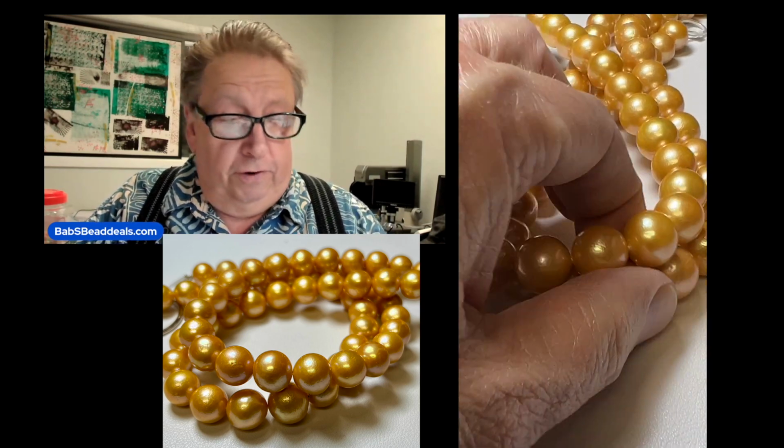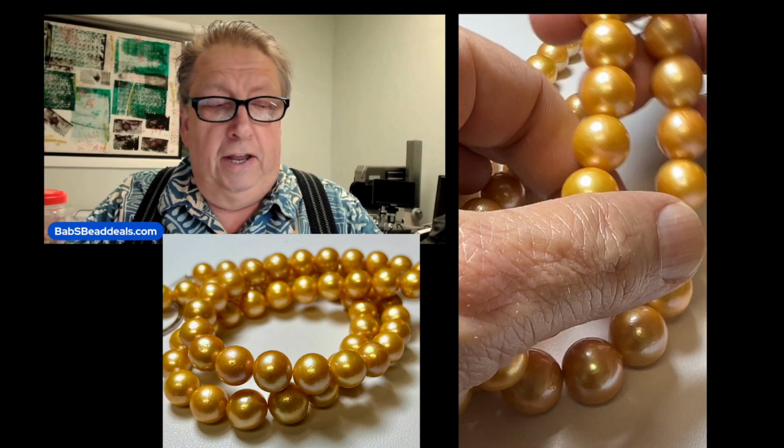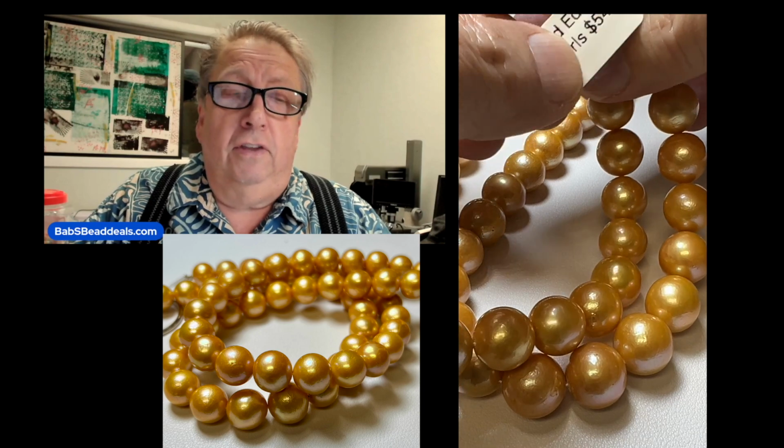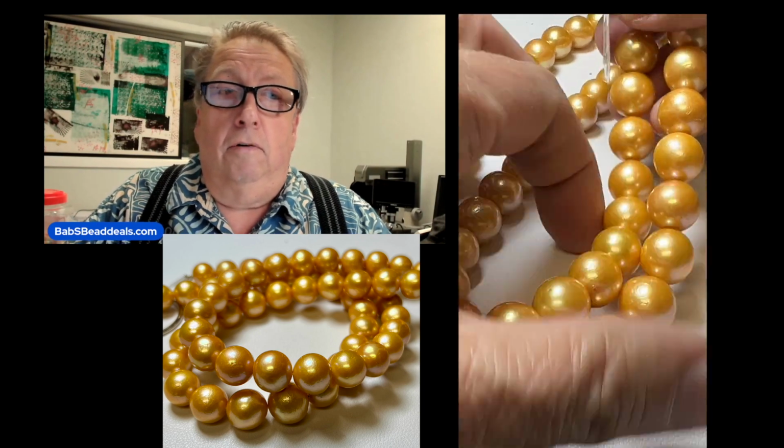The golden ones were $540, $150 a strand. Strands are 16 inches. These are really great deals on pearls.